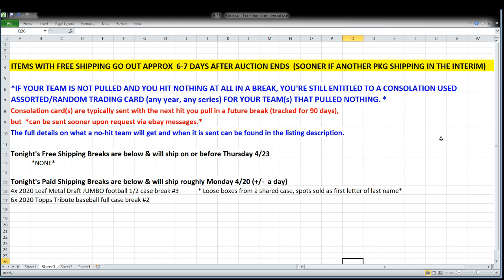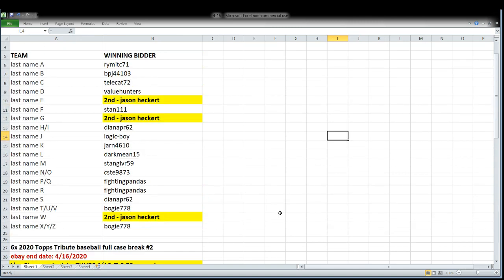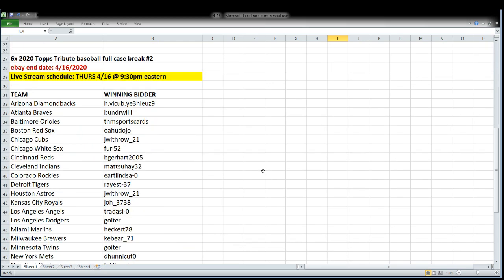If you get skunked in either break tonight, meaning you do not hit a card of any sort, base or otherwise, you are still going to get a package in the mail, and it is going to ship out when the rest of the break goes out, and it will have your consolation card or cards in it. So you will still have something to look forward to no matter what. Yeah, that's right. And actually, let me flip back up there a minute. So, Jason, you can see I plugged you in there on those E, G, and W cards where you picked up those hits. So thank you for that, those unpaid spots.